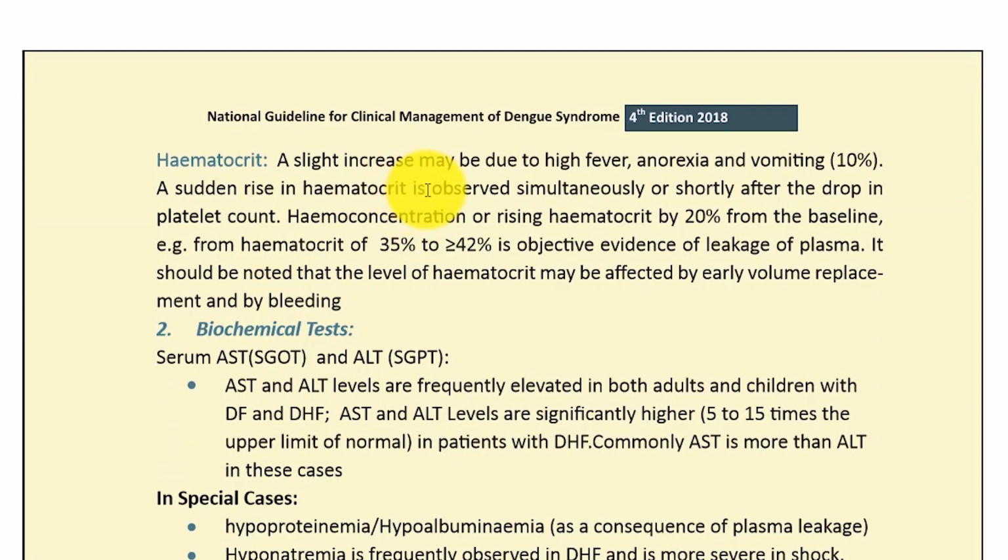A slight increase, about 10%, may be due to the high fever, anorexia and vomiting. A sudden rise of hematocrit is observed simultaneously and shortly after the drop in platelet count. Hemoconcentration: rising hematocrit by 20% from the baseline, from a hematocrit of 35% to 42%. 35 plus 7 is 42. So it is objective evidence of leakage of plasma. Plasma leakage means the packed cell volume rising by more than 20%, my dear. We call it significant plasma leakage.